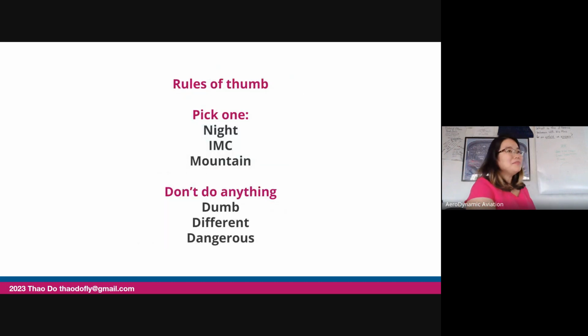Here are my rules of thumb. Dick Cheng, my ACFI, told me: pick one. Night, IMC, or mountains, pick one. When you start mixing them, you're increasing your risk. And then this is what Taylor told me today. He heard on a video, don't do anything dumb, different, or dangerous. Okay, so we'll go through lots of comm and we'll keep these ideas in mind.